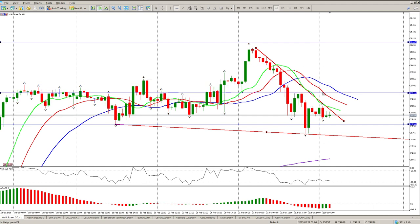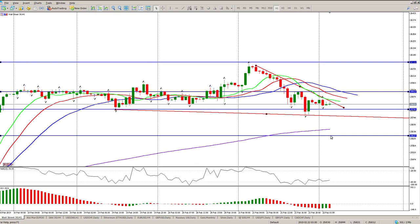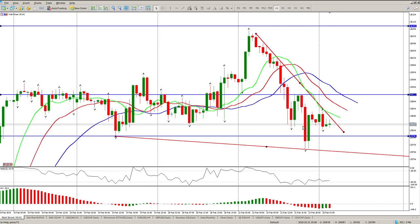Ultimately the proof of the pudding is going to be a break above 25,910. Get it back above that, then you should use that as support, and that's going to be an area for longs. If we do break below this, then I would say look at 25,630 for a long setup. So it is possible that this is looking like a long setup, but as I said, we're going to have to wait and see what transpires this morning.